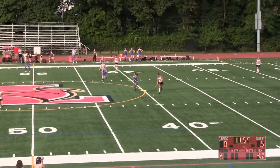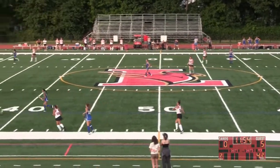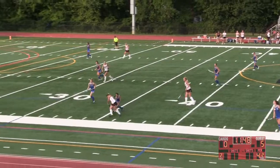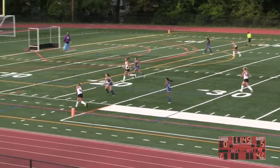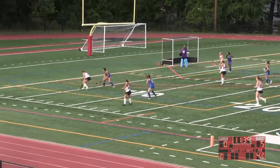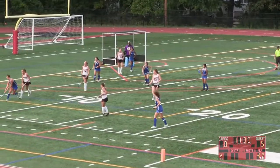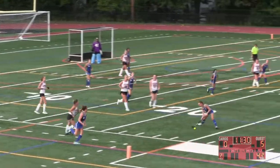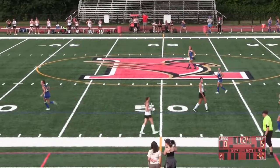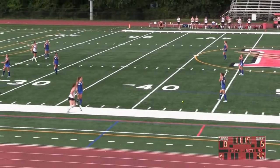Lawrence working it across the field towards the near sideline. That one hit forward, but bobbled and taken away by Princeton. Lawrence recovers. Lawrence crosses it in towards the goal. Rejected by Princeton, but Lawrence still in control. Now Princeton comes away with the ball. And Princeton does a give and go. Not sure if they kept that one in bounds, and ref says no. Going to be Lawrence ball.